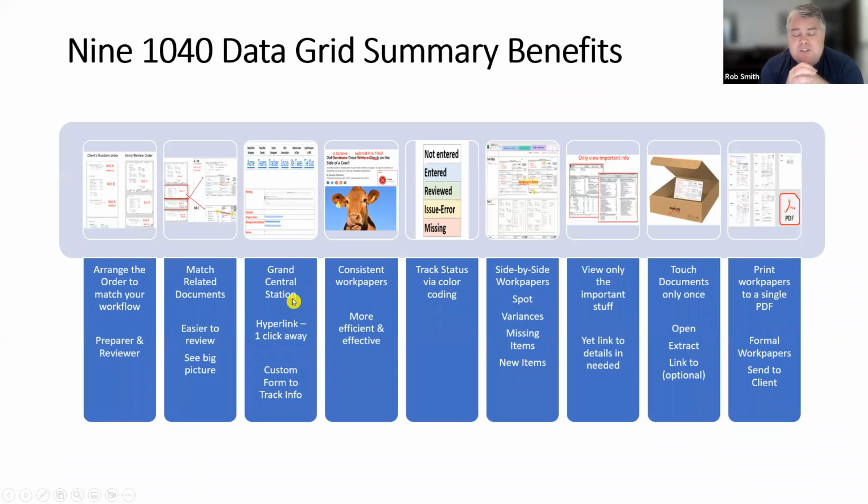Okay, so that is the 1040 data grid. Once again, you'll be able to go into the Grove. You'll be able to take a look at it. Okay, and you'll be able to follow it. Okay, and here are the other, this right here is the summary of all the benefits that we basically talked about.